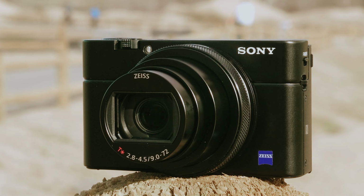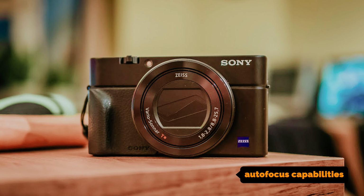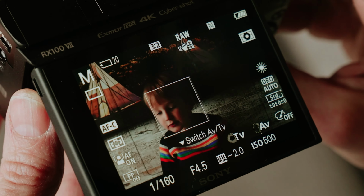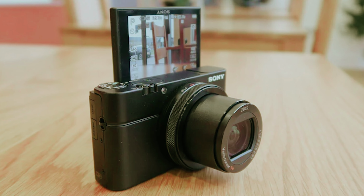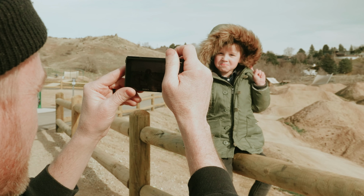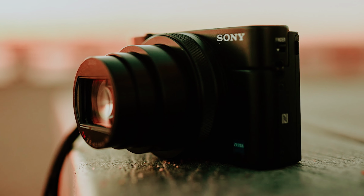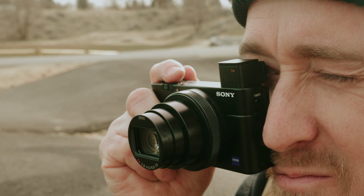If you're a vlogger, you might consider the alternate model, which shares the same 1-inch sensor and outstanding autofocus capabilities. The trade-off here is sacrificing the viewfinder and some zoom range, but the benefits of capturing high-quality video on the go make it a worthy consideration. With the RX100 at your side, you'll be ready for any adventure, resulting in stunning memories that you'll cherish forever. Don't settle for blurry photos when you have the opportunity to elevate your travel photography with this pocket-sized powerhouse.